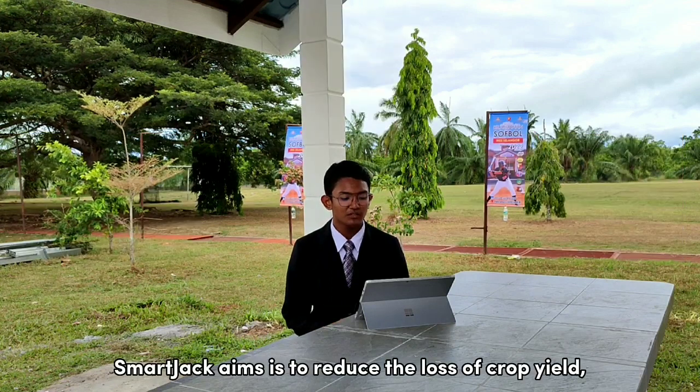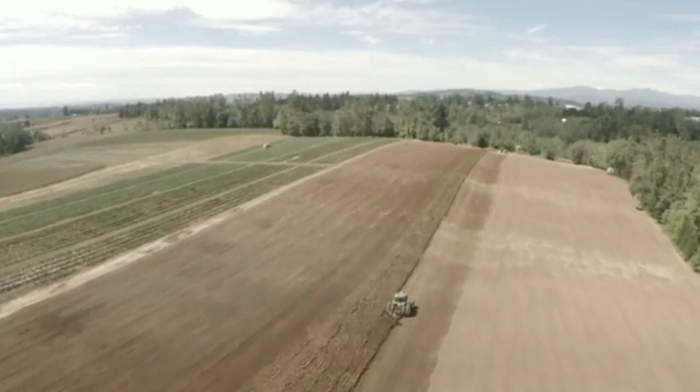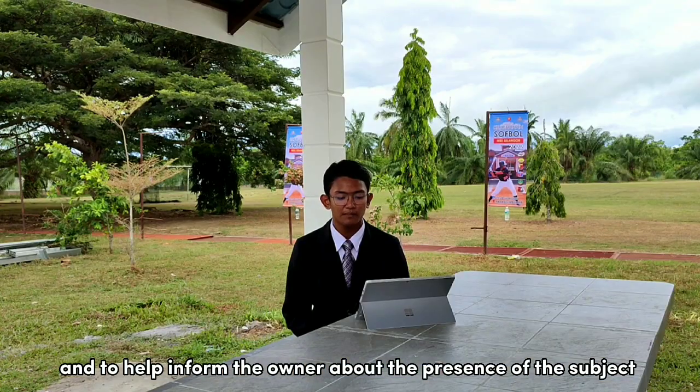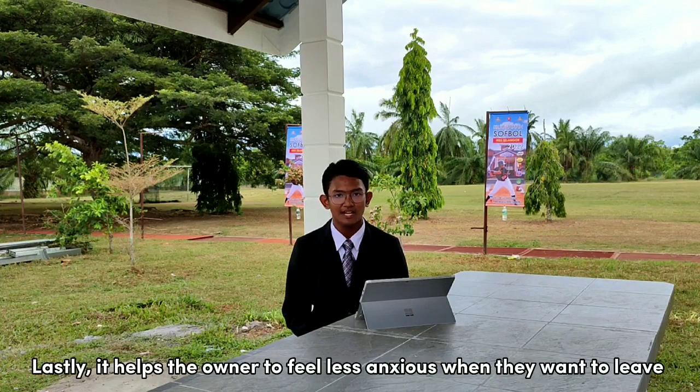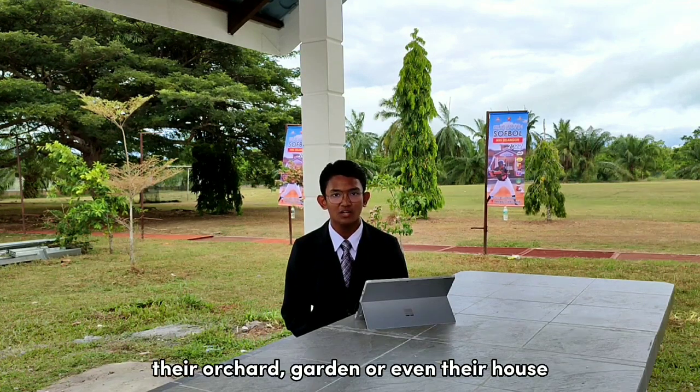Smartjack aims to reduce the loss of crop yield, to protect the plant from getting touched by the subject, and to help inform the owner about the presence of the subject. Lastly, it helps the owner to feel less anxious when they want to leave their orchard, garden, or even their house.